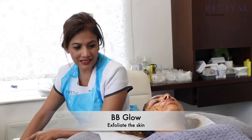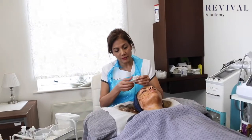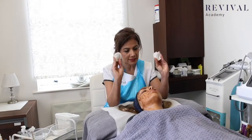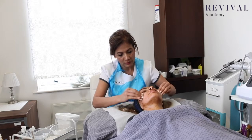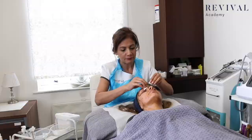Now, because it's really messy, I don't use my gauzes to begin with. I get the damp cotton pads, and I'll take the excess off with that first. Otherwise, I will not be able to use my gauze at all for anything else. It just looks really dirty.